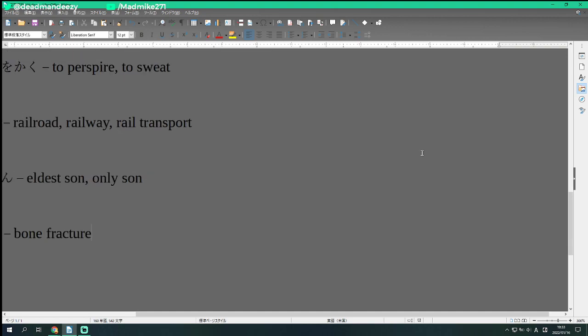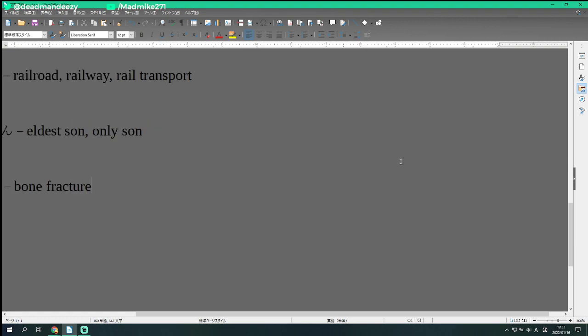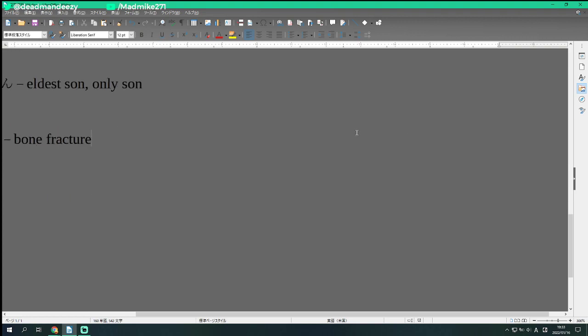A railroad, railway, or rail support is a tetsudo. Iron road. Your oldest son, or your only son, is your chonan. Cho for long and nan for son. Chonan. And finally, a bone fracture is a kosetsu. Kotsu, left for bone, and fracturing. Kosetsu.